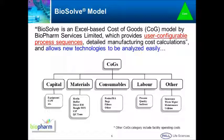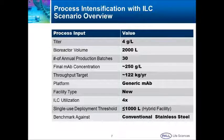So we use the BioSolve model. This is from Biopharm Services that actually takes you through an economic analysis. It's a user configurable cost of goods analysis, and it allows you to put in your own inputs and look at different processes and see where the economic hits are. So just to give you an example, we looked at this process intensification with this inline concentration step, and these were the parameters we used for process input. It was what we call a generic mAb platform, so a protein A capture step followed by the subsequent downstream step. And in this case, we're looking to concentrate it 4 times.